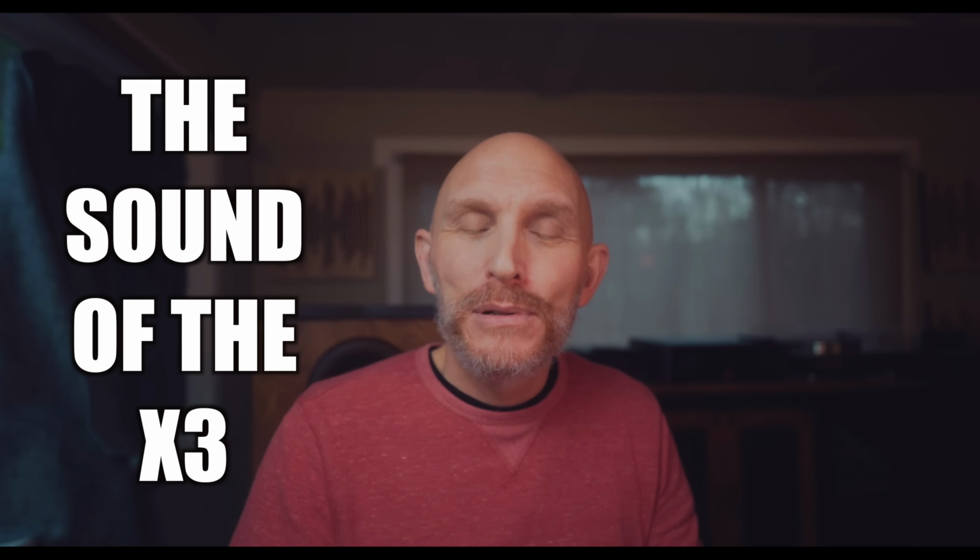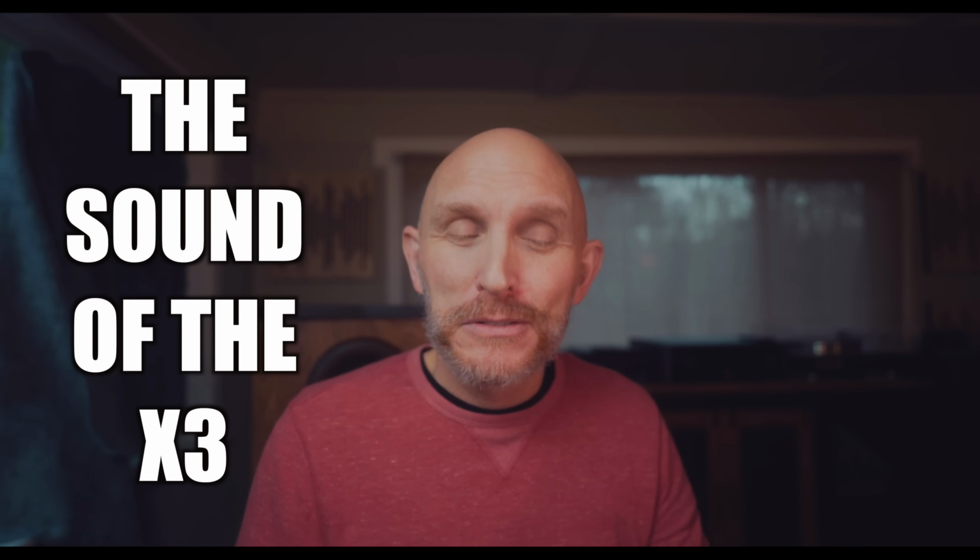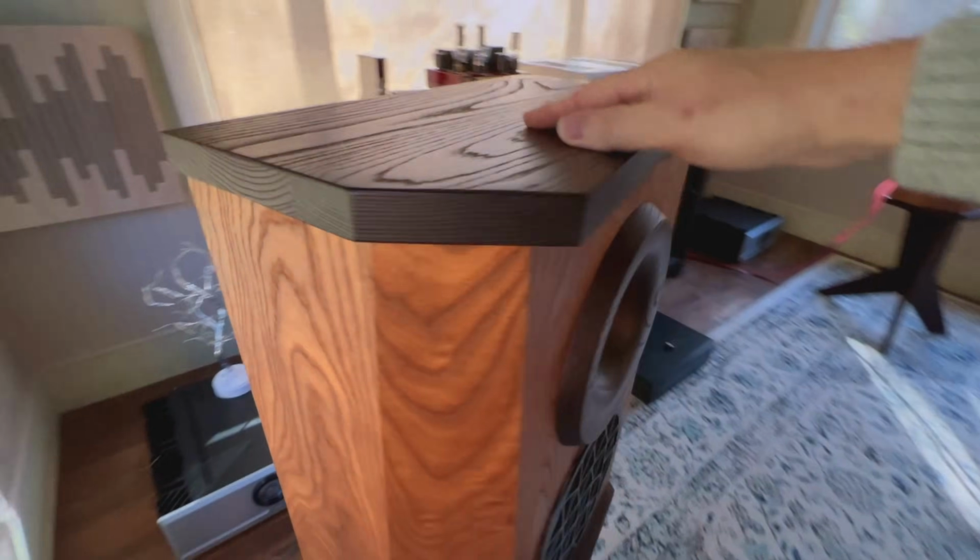So it was around 9 o'clock. I put the Michi in. I took out the Luxman, and right before that, we were listening to the Luxman for about half an hour. The Michi goes in, I play the same playlist, and immediately we both notice the difference in the sound. So let's talk about the sound of the X3.